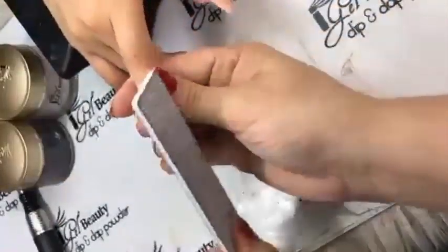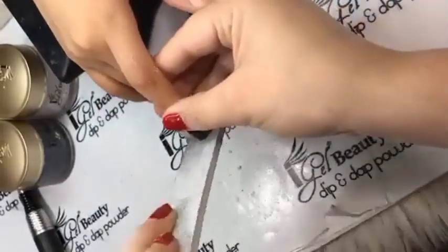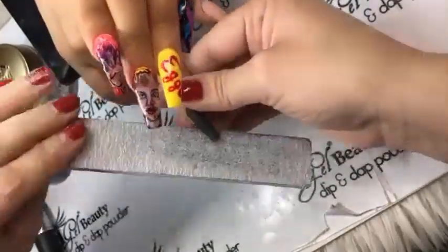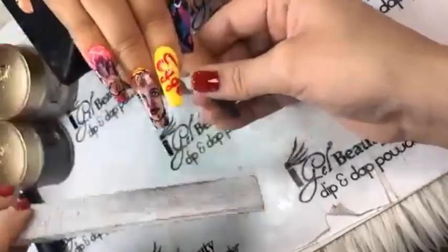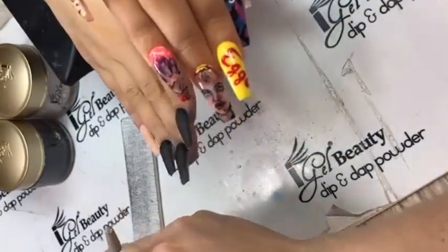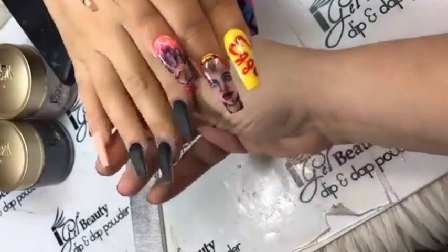Let me show this. Here you go, guys. Again, for anybody just tuning in, here's a preview of the set that's going to be accomplished today. This is all hand painted using iGel Beauty product.